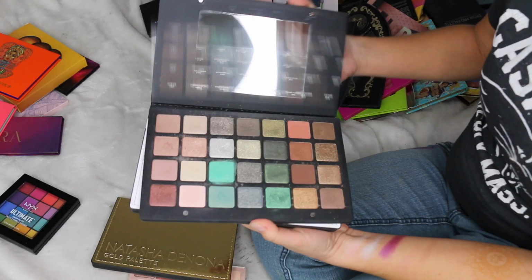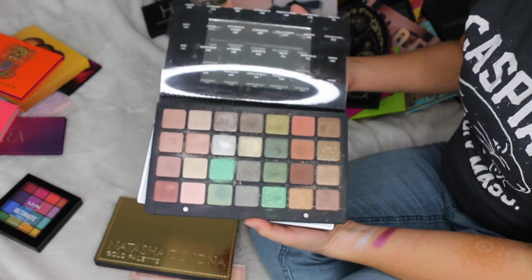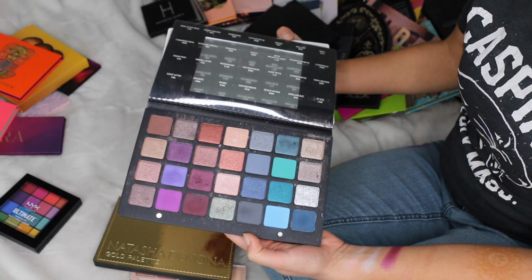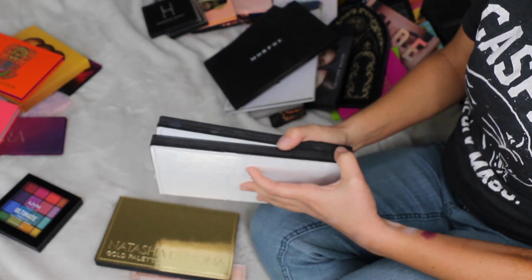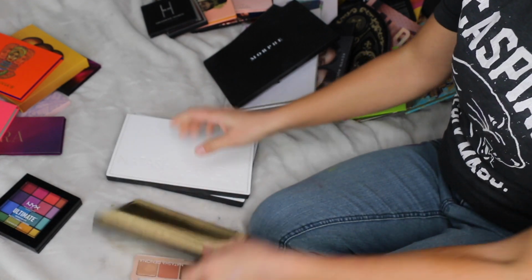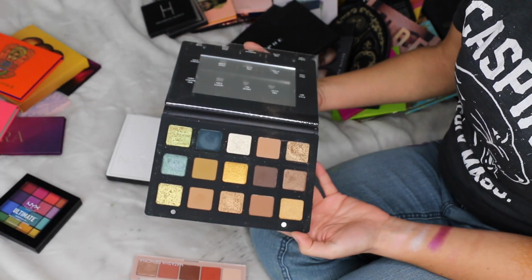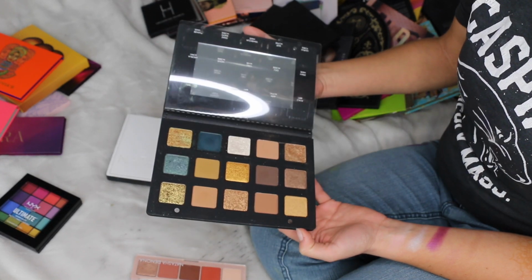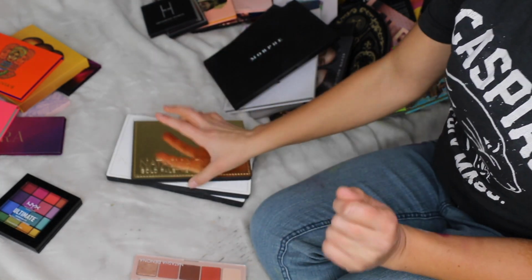The few times I had clients this year, I used this blue-green palette, purple-blue palette. Incredible shimmers, so incredible, still incredible. This might be my favorite holiday palette of all time, maybe even my favorite palette of all time. Stunningly beautiful looks every time I touch it.